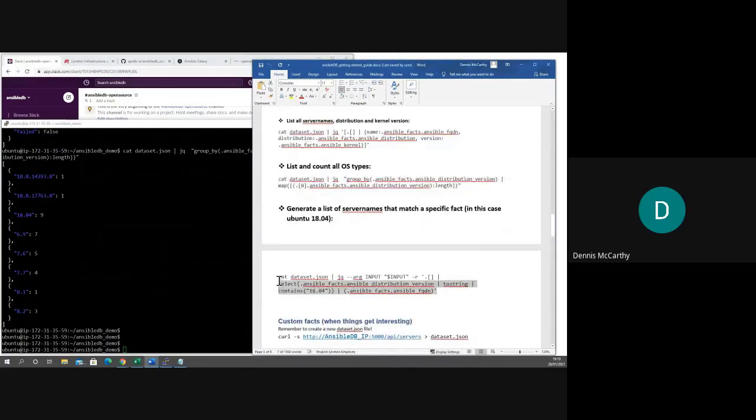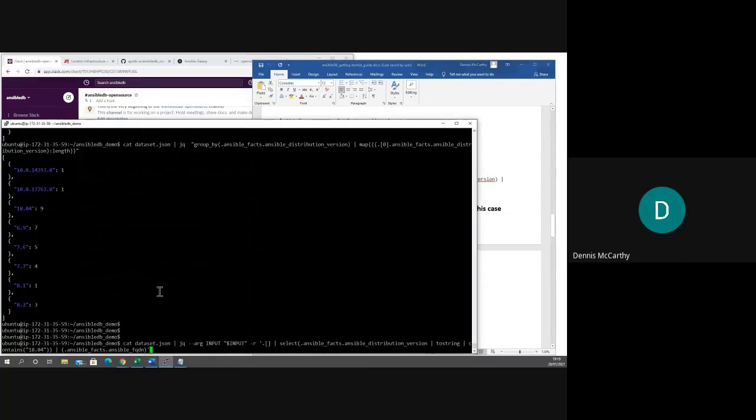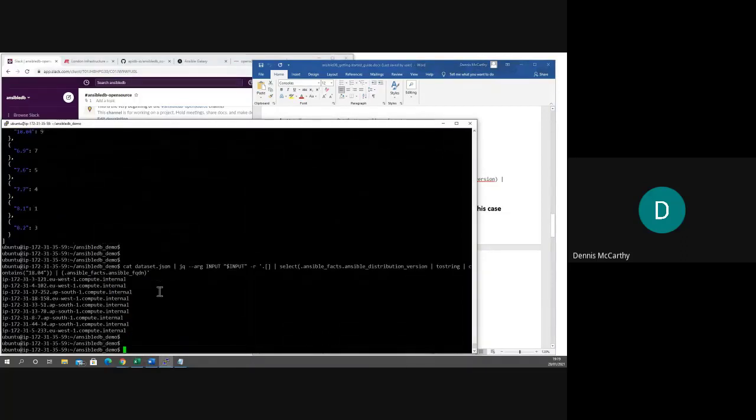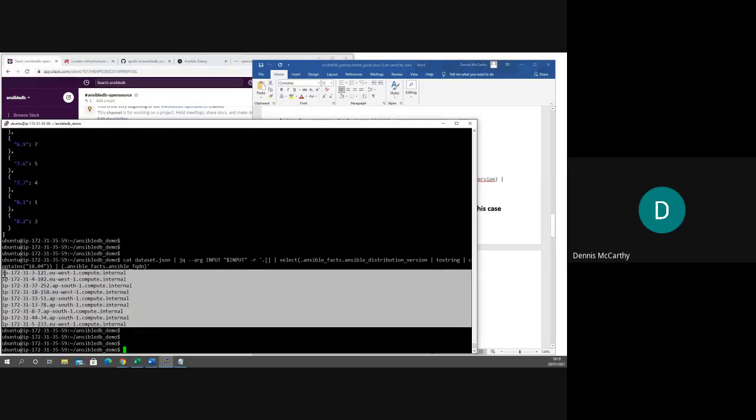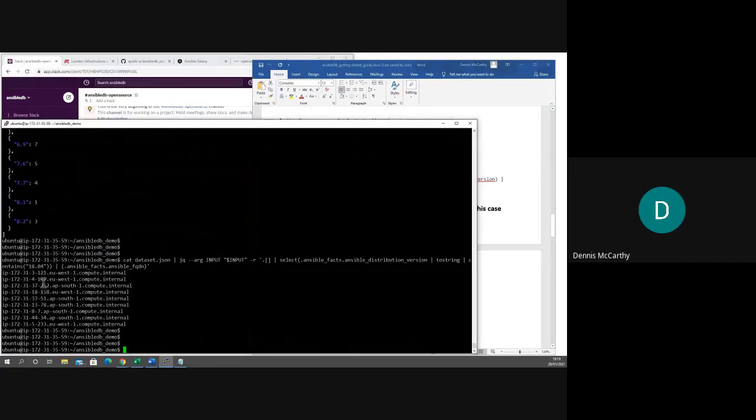We can even generate a list. But this one is using contains and a select statement. I'll let Solomon explain that. And this just generates a list of servers for us. Now this suddenly gets interesting because we can now manipulate the data and pull out the server names of what it is we actually want.